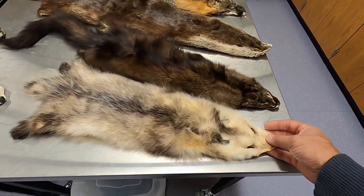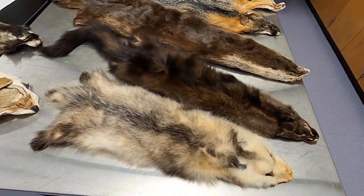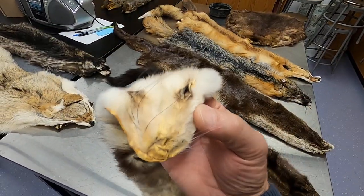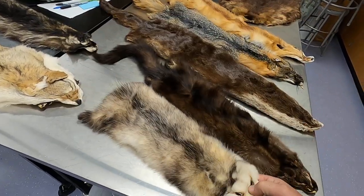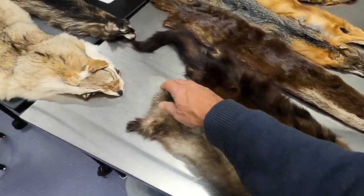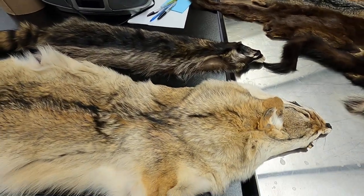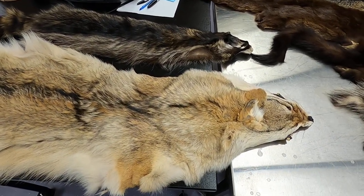This is a possum pelt. They're the only marsupial in Minnesota. And they're the toothiest mammal in Minnesota. So that's kind of cool. They have the most teeth of any mammal in Minnesota. By the way, marsupial implies they have a pouch. They're a pouch mammal like a kangaroo.